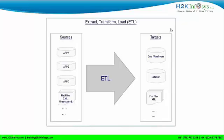Now, as I told you, it just stands for extract, transform, load, where extraction is done from not a single source, multiple sources. When I'm saying multiple sources, it's not like multiple Oracle databases. No. When I'm saying multiple sources, maybe one source is Oracle, one is DB2, one is mainframe, one is SAP, one is Salesforce, one is flat file, one is XML, one is Excel, one is some other file formats, CSV.